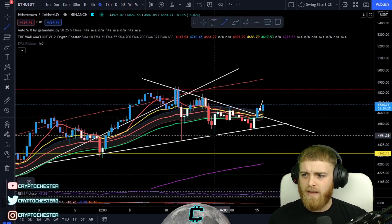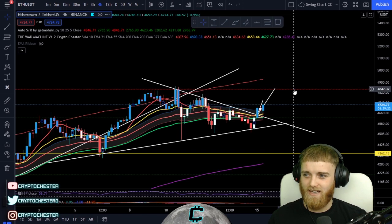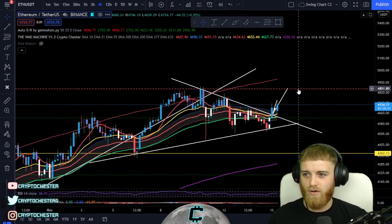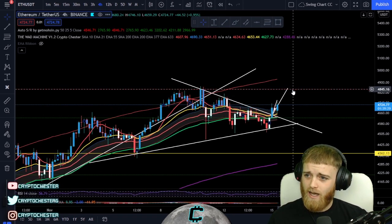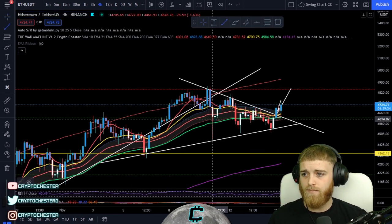Let's get a little bit greedier, right? Get a little bit greedier and see what we can get coming through here. That's obviously going to be bringing up to all-time highs there for Ethereum. It does line up really quite well, actually, for a resistance point there, and that's around 4,849 there. That's just the second measurement.